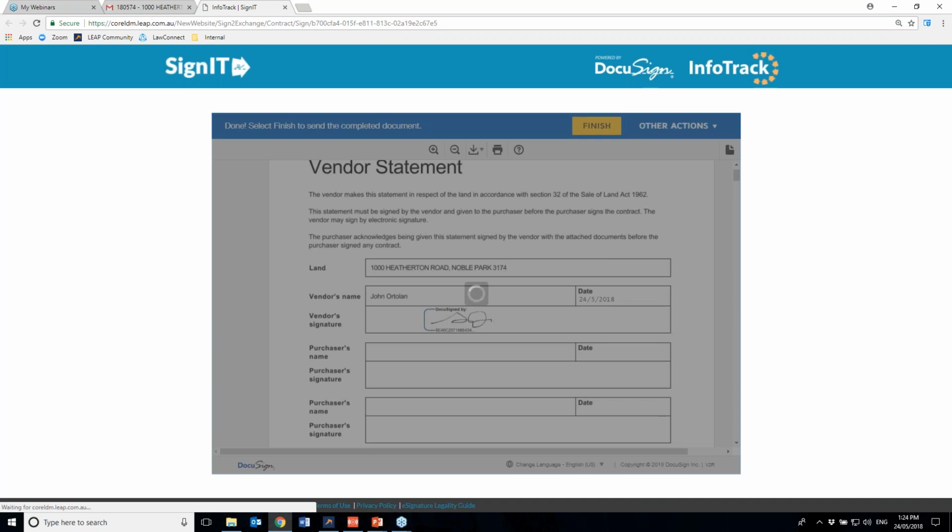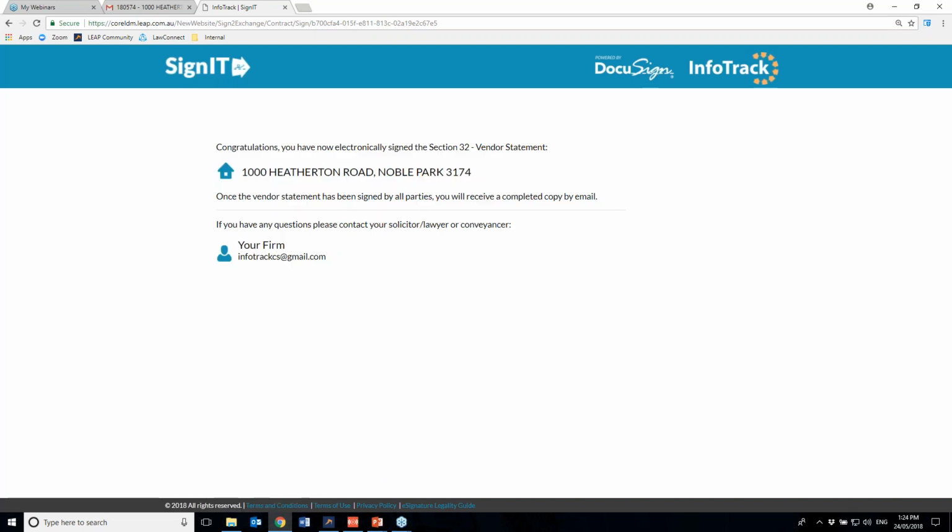So once that document has been signed and John presses finish, he's desperate to finish that pina colada at this point, and he'll be notified when the document's been signed so he can get back to swimming, snorkeling and all the fun stuff really. So while that's loading, beautiful, congratulations John. You can go and have a few beverages.